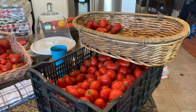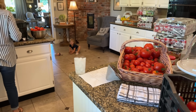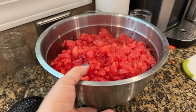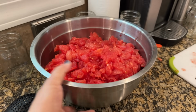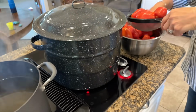Progress report here. Almost done with the basket. Starting in on the crate as well. And this is where we're at. So pretty much seeded. You can see a few here and there, but all chopped up and ready to roll. We've got these in the cold water bath and Mom's working on that bowl right there.